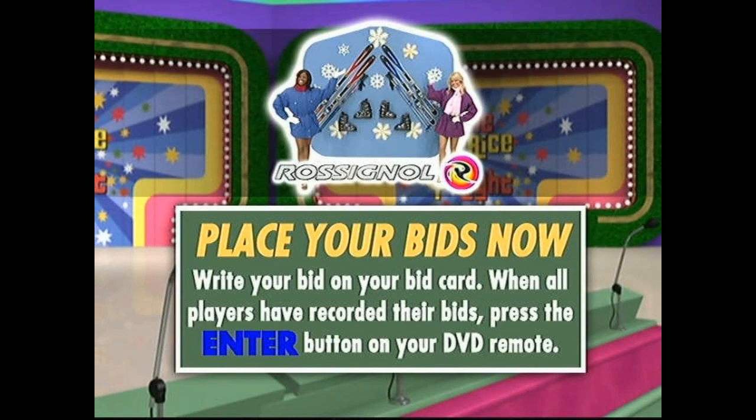Let's start with Black Yoshi. You bid $1,000. Fire Peach, $500. Red, $501. Green, $600. And the actual retail price is?